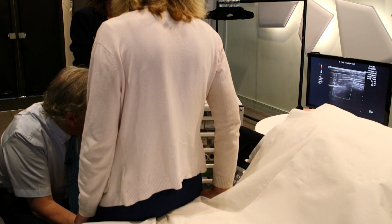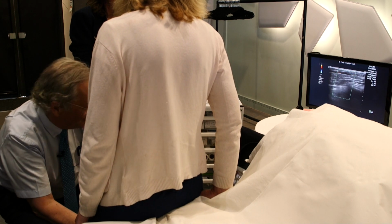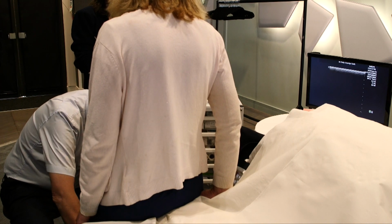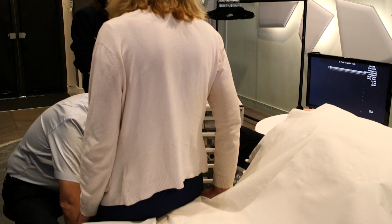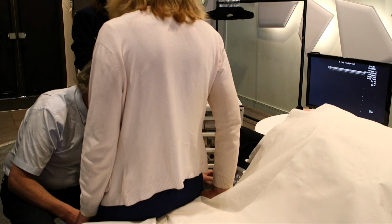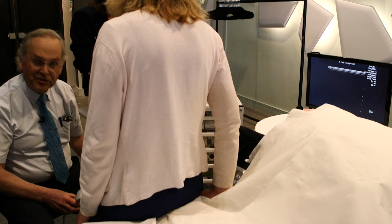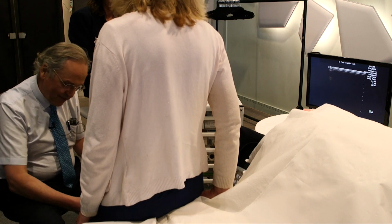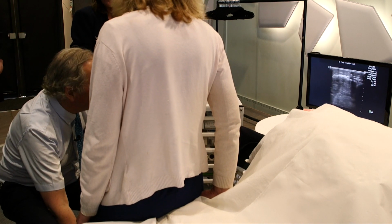Yeah, there are bits of this vein where there is some venous reflux, and my long and bitter experience is if we just ignore that, in somebody who's got varicose veins, there's some more varicose veins down here. So if we ignore that, we will be regretting it later. So I'm planning to treat this side of the leg as well.